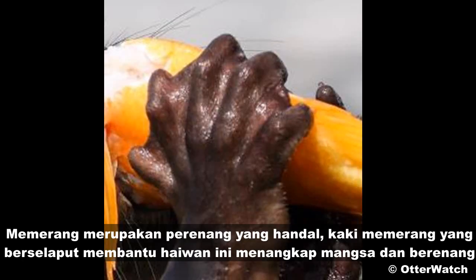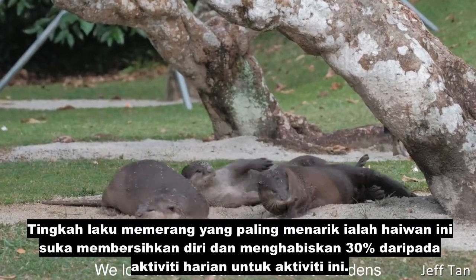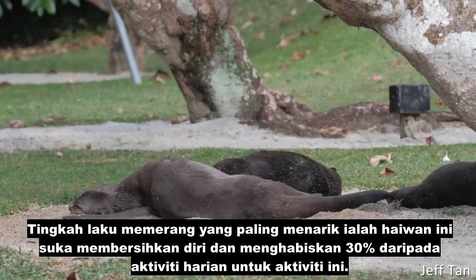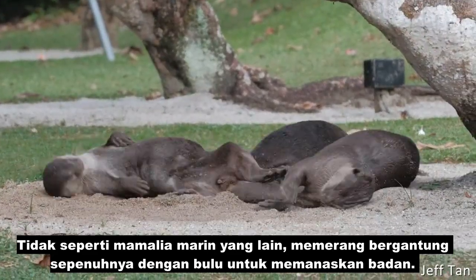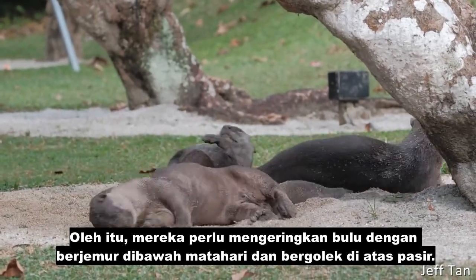Otters are excellent swimmers, which is helped by unique webbed feet to help them to catch their prey. This is how their footprint tracks look like on mud. You can really see the webbing clearly. The most interesting behavior of otters is that they enjoy grooming, spending up to 30% of their daily activity on this. Unlike other marine mammals, otters depend entirely on their fur to keep them warm. They then dry their fur by basking under the sun and rolling on sand.